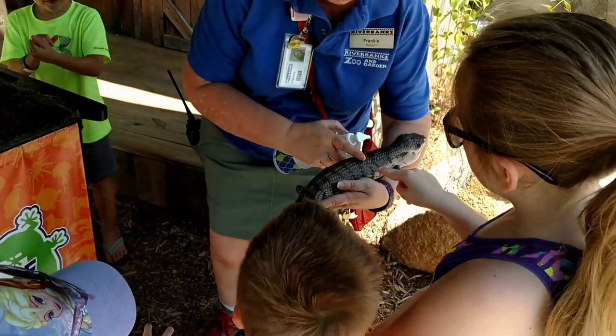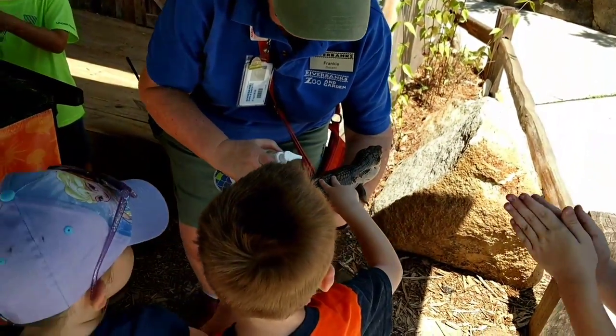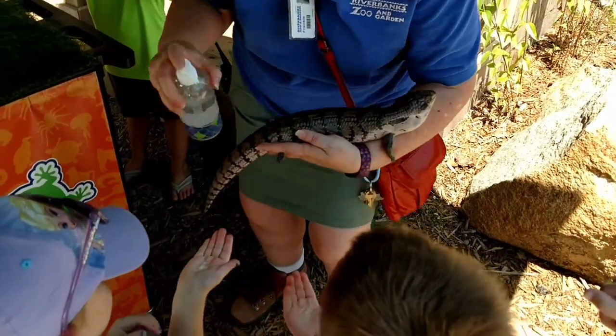Right. You got some pretty big ones, but not that big. What kind of animal is it? The blue tongue skink from Australia. Okay. Did you get a chance? Oh, yeah. I'll get the good. That's okay. Pretty cool.